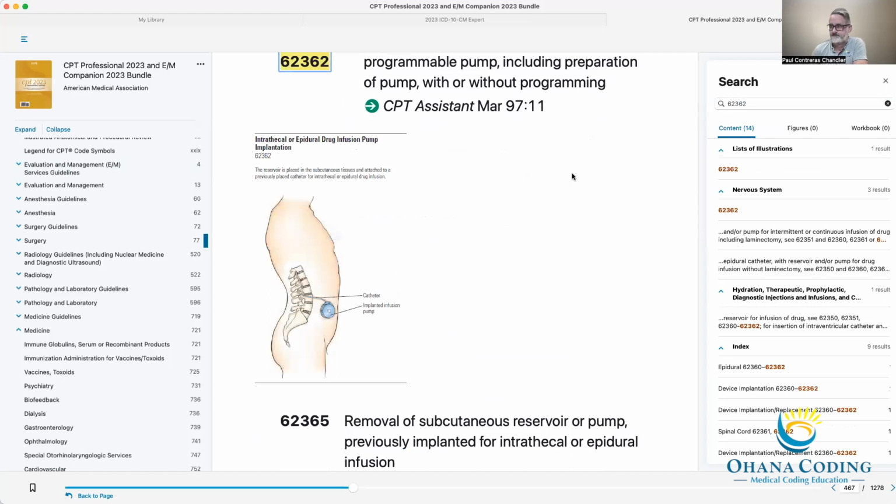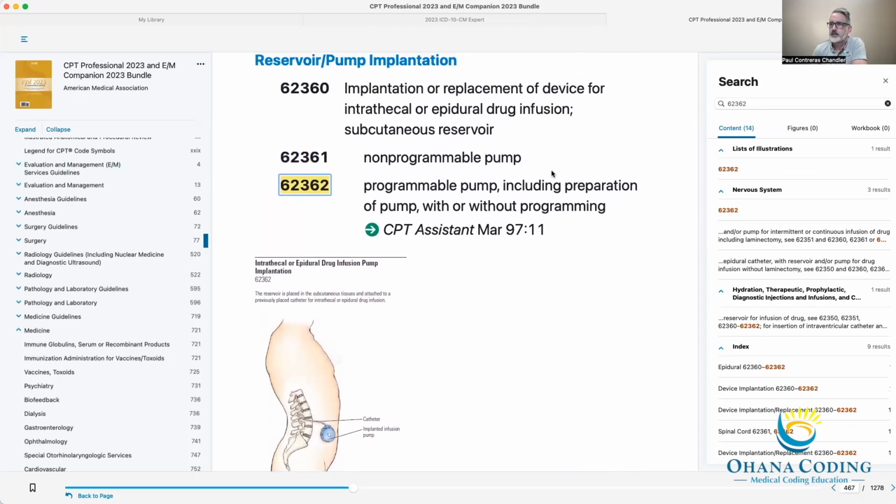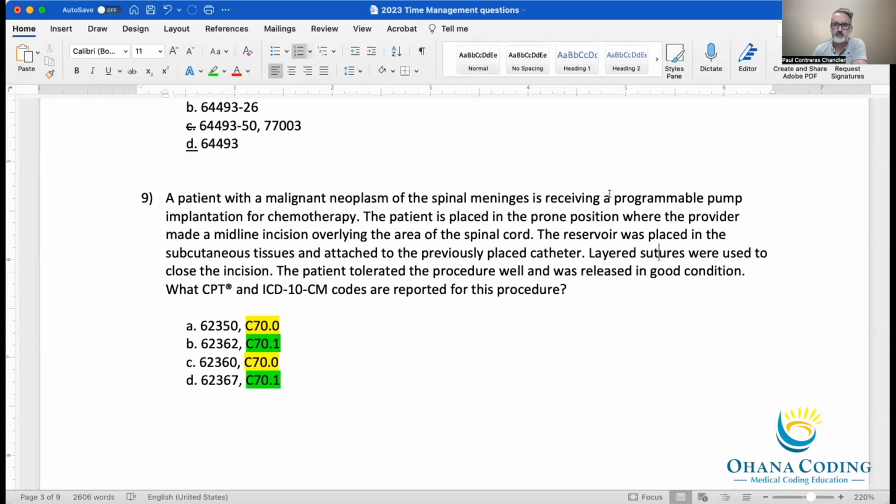Programmable pump. I like that phrase. In the first line, receiving a programmable pump. Implantation or replacement of device for intrathecal or epidural drug infusion. I'm liking 62362 again, because it has the phrase programmable pump. And they're implanting it. Implantation doesn't say for chemotherapy, but it says for intrathecal or epidural drug infusion. And in this case, that would translate to getting it for chemotherapy. The drug infusion part, and it's a programmable pump.